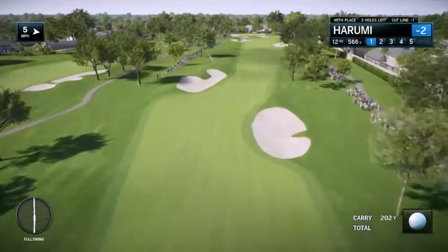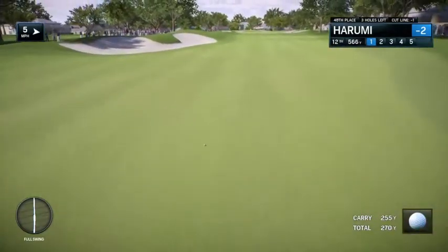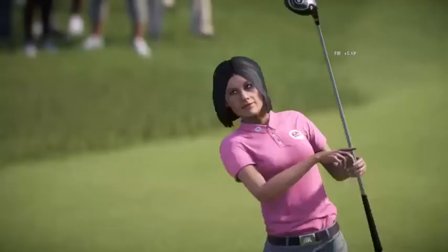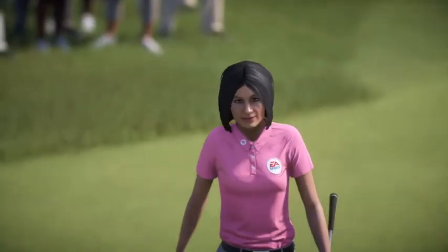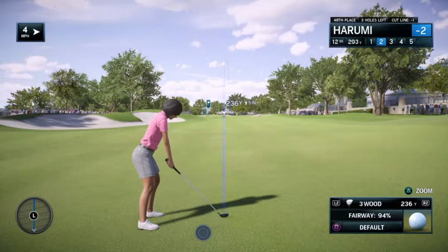Tom Weiskopf was one of my idols growing up. I loved the way he swung. That swing right there reminds me of my idol. It looks like Rory McIlroy, Frank, sticking the follow-through. Second from an excellent lie.